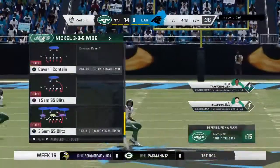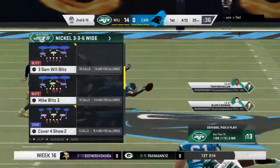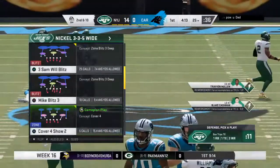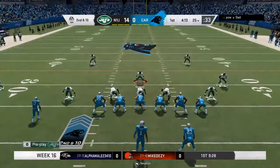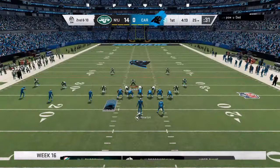Meanwhile, they take a shot to start the drive, but this is going to wind up incomplete. An incomplete pass leads to 2nd and 10 from the 25.